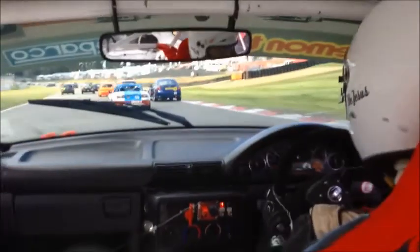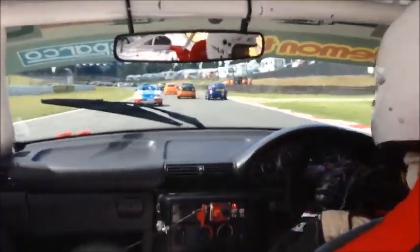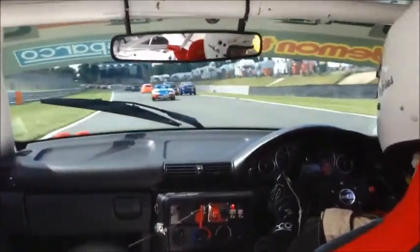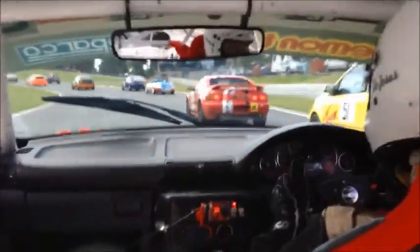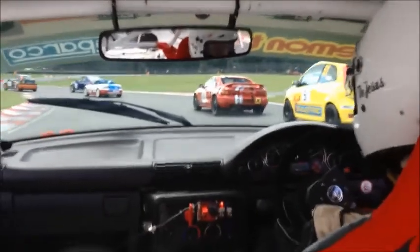As you can see, we've slipped back several places while we're trying to sort this, and we've reported the issue back to the team in the pits, and we're deciding now whether we need to come in and solve the problem or try and race on through it.